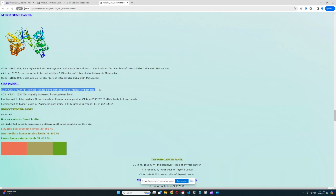He has the genotype with lowest plasma homocysteine levels, which is good. This lowered the homocysteine level panel quite a bit. And this is actually the highest impact SNP as well. And he has other genotypes that also lower the levels. But still, because of the genotypes in the MTHFR panel, he is still scoring elevated homocysteine levels. That played a much bigger role than these variations.